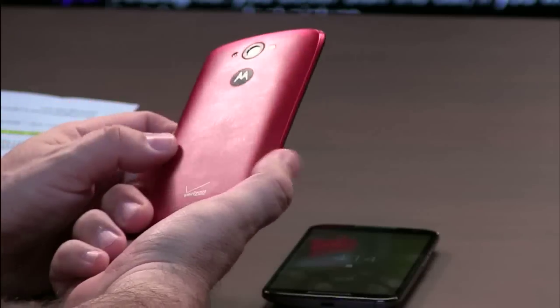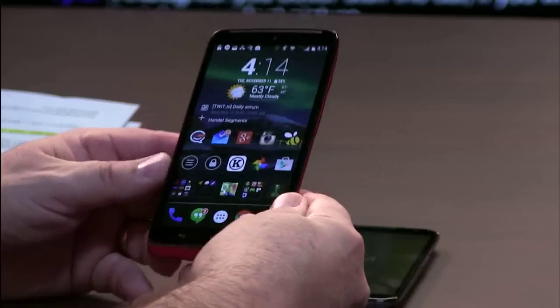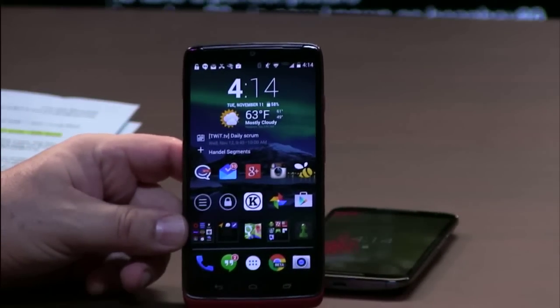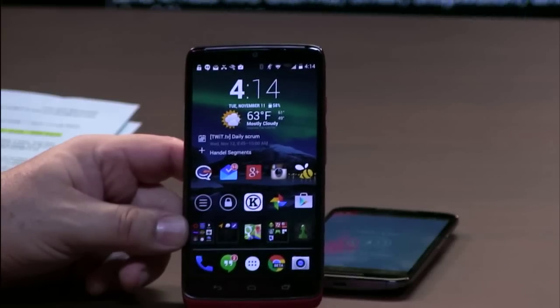The other thing that's unique about this, it supports Qi charging, wireless charging. So I have a Qi stand by my bedside. I put this in there and charge it, and that's a very nice and easy way to do that. The Moto X does not support that.